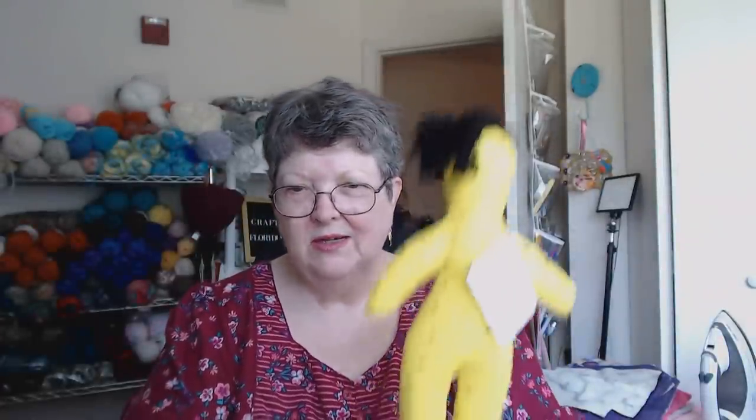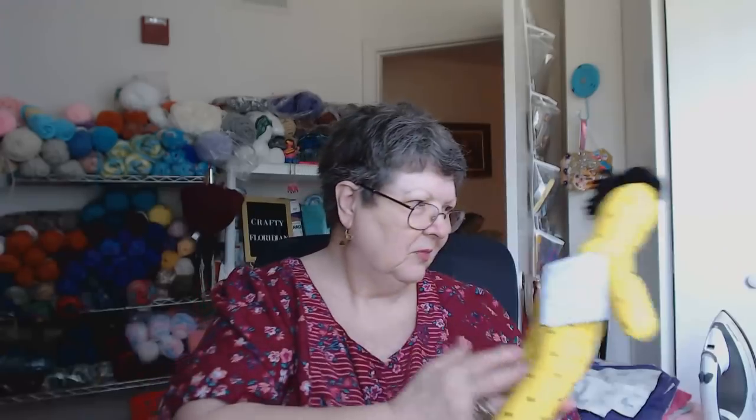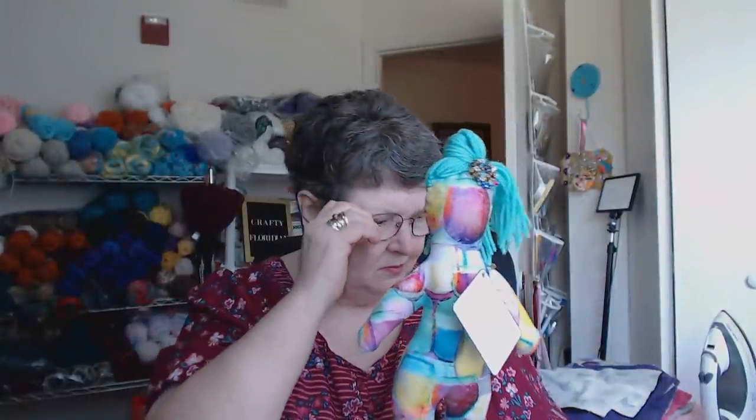Then I have the yellow polka dot bikini girl. Here she is. She came out cute. And I gave her black hair. And here's another Miss Wino. Now this one, we'll have to call the wine glass. This is Miss Wine Glass. And this little pin here was given, remember, she gave that to me with this fabric. So I put it in as a hair accessory. Isn't that cute? I love her hair.